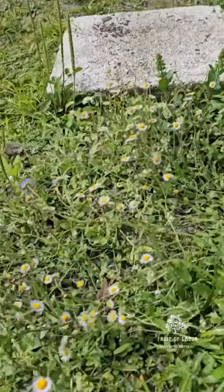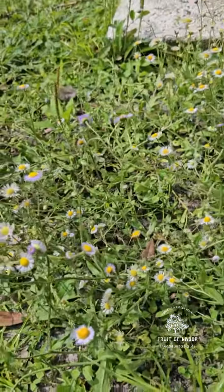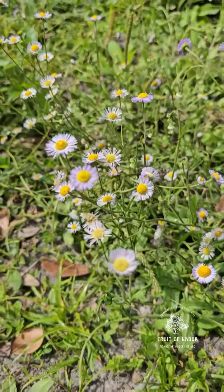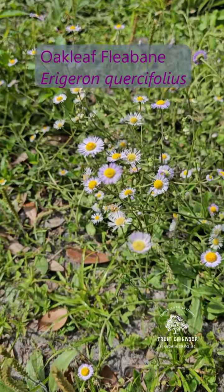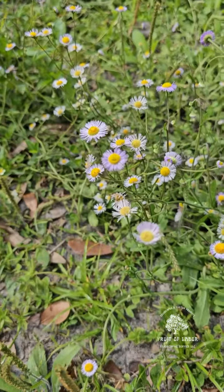And without further ado, let's go ahead and talk about the plant for this week's Wednesday. All right, so this is the plant that I asked you guys to identify. I've got several flowers of it, and this is Fleabane, and this specific one is Oakleaf Fleabane. This is a Florida native wildflower. It's actually native to more than just Florida, most of the Southeast, and the bees really enjoy it.